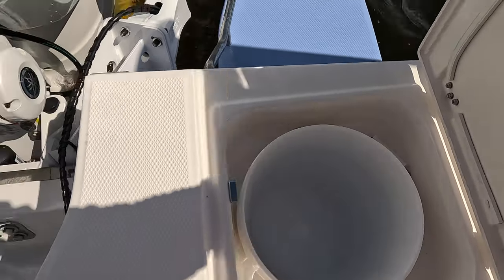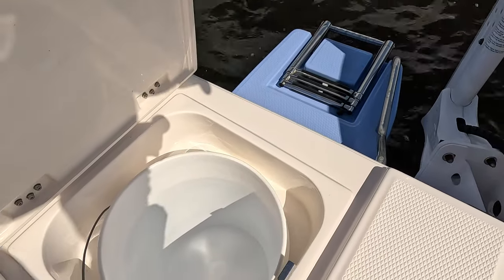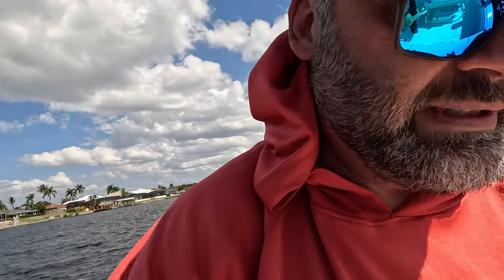I'm gonna use a cast net. I always carry two nets with me, and I was like, oh, that's amazing. They have two spots where I can keep nets. I can't wait to use that.